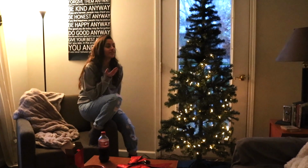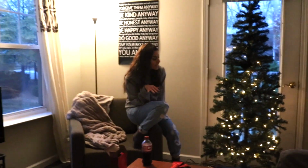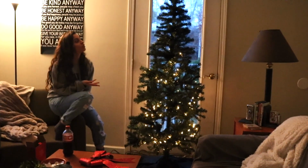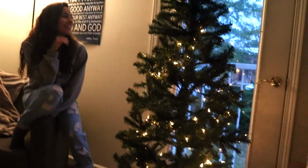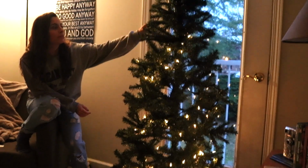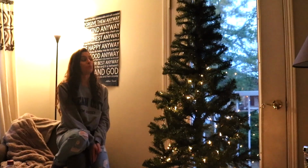So guys, this is what happens when you run out of lights. The box said it was 100 strand count of lights, and we were like, oh, we're fine because it's a tiny tree. But no, clearly not. Look how pathetic this tree looks right now. Zacchaeus is a little upset at us right now, but it's okay. We're gonna make him look really good. Real soon. To be continued.